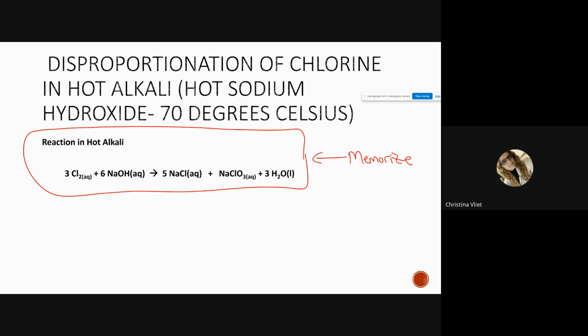memorize these equations. There are some random reactions that I suggest you just put on flashcards and, at the end of the year, circulate through them. This would be one of those. There's really no rhyme or reason. You're just being asked to memorize this as an example of a disproportionation reaction. Will I put it on the exams? Yes, I still will. But it's not going to be all the points of the exam. It'll be a couple of points maybe.